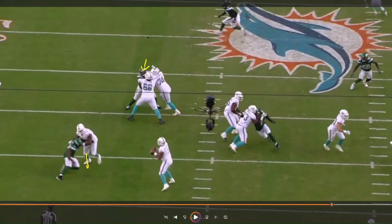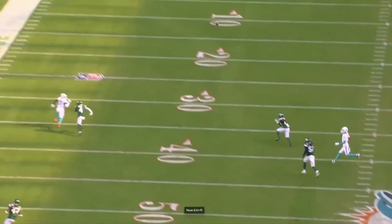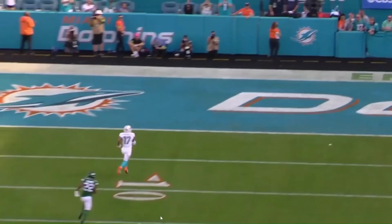Double. Double. He's out. Perfect ball. Touchdown.